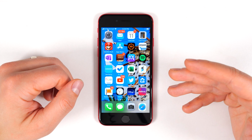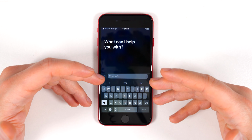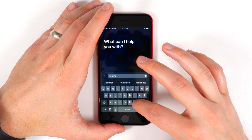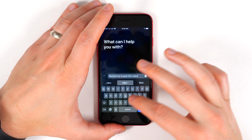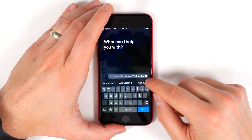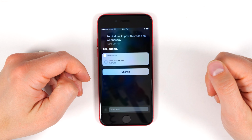If you use Siri a lot, but you don't always want to use voice commands when you're around other people, you can set Siri to accept text commands as well. And the text commands can do anything you can with voice. So if I typed something like, remind me to post this video on Wednesday, and I tap done, then it'll create a reminder called post this video.